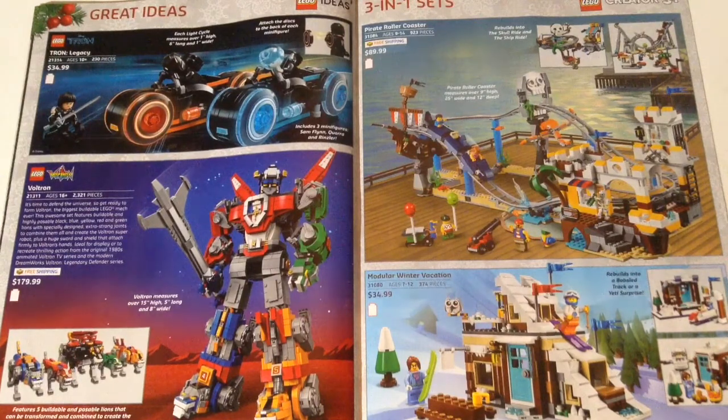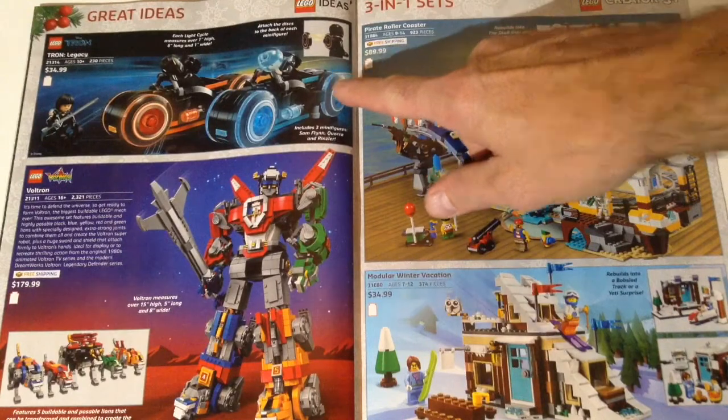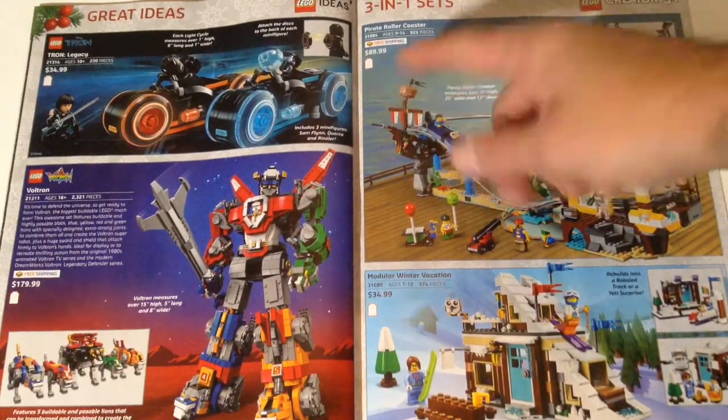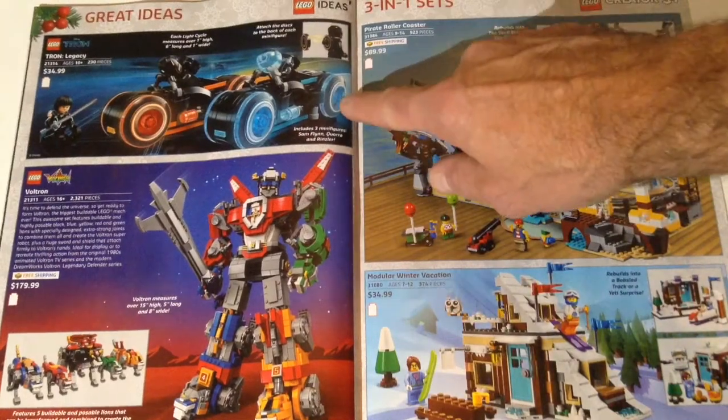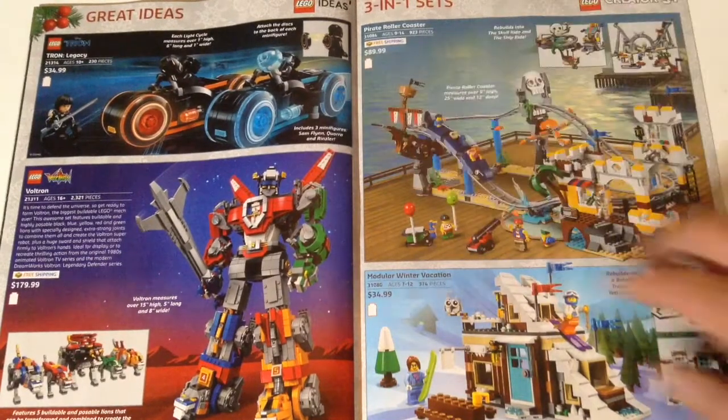But look at the price comparison. Why would you pay $35 for a set that's 230 pieces? I mean, I don't understand. What makes this set so special that it's so high priced? You guys tell me. Maybe you have the set. Maybe you know. Tell me why this one's so expensive.